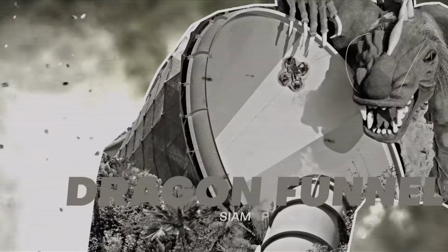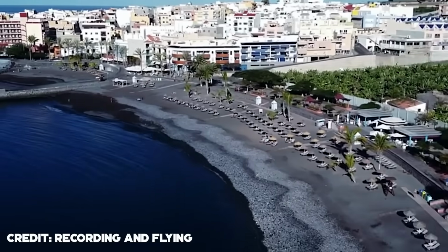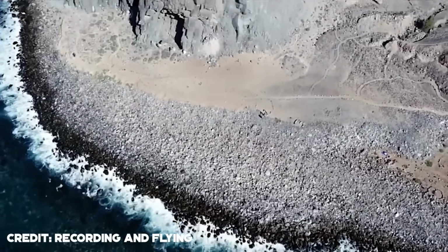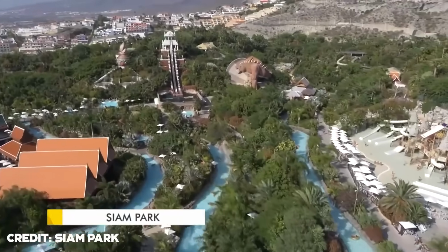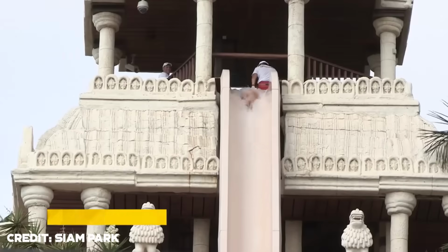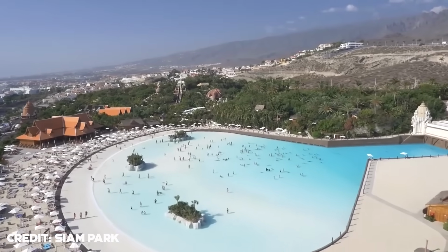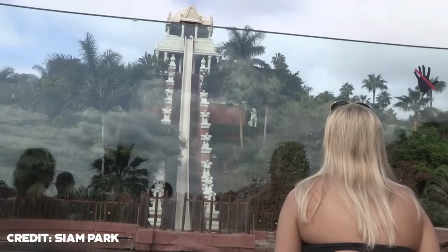Dragon Funnel, Siam Park. Tenerife is undoubtedly one of the most visited islands in the world, being the largest of 8 islands that comprise the Canary Islands. It offers endless attractions, and one of these is the world-famous Siam Water Park. Situated in Costa Adeje, this water park is considered one of the best in the world, having won the 2015 and 2016 TripAdvisor Best Water Park Award.